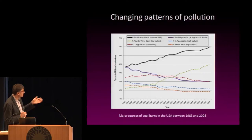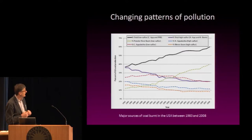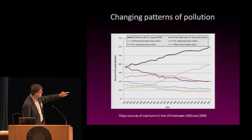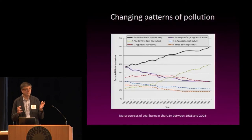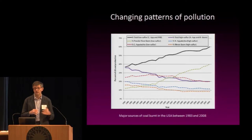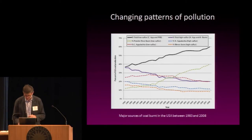instance of this, this is a major source of coal burnt in the USA during not quite the same period, the 80s to the first decade of the 21st century. And the two solid lines show the use of low sulfur coal, and the use of high sulfur coal. So this switch over from high sulfur to low sulfur very much reduces the amount of sulfur dioxide generated in urban atmospheres. And sulfur dioxide was one of the main pollutants associated with deterioration in the 19th and early 20th century.